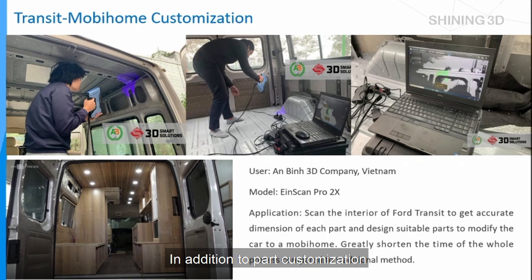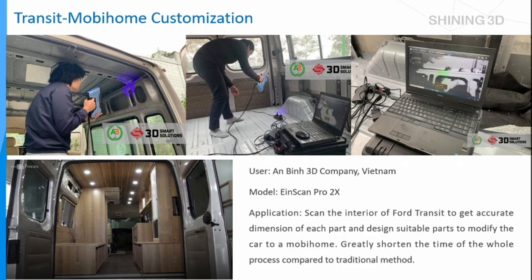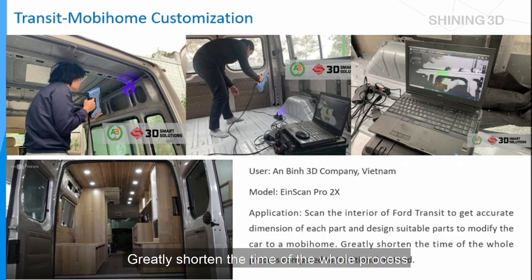In addition to parts customization, EinScan can also handle huge projects to modify a mobile home. MBing 3D company is our user from Vietnam. They scan the interior of Ford Transit to get accurate dimension of each part and design suitable parts to modify the car to a mobile home. Greatly shorten the time of the whole process compared to traditional methods.